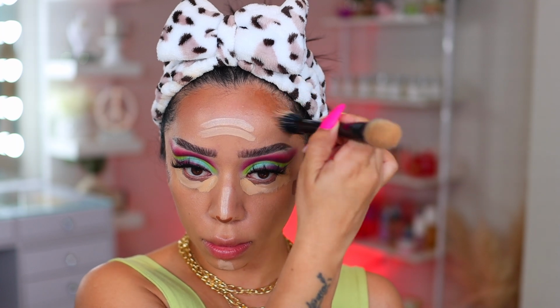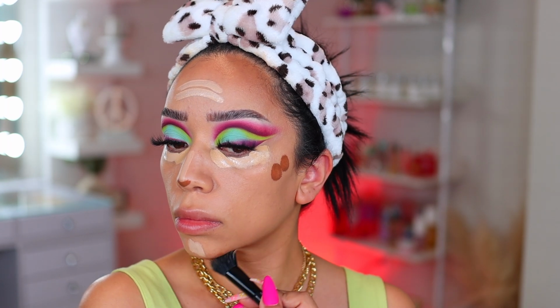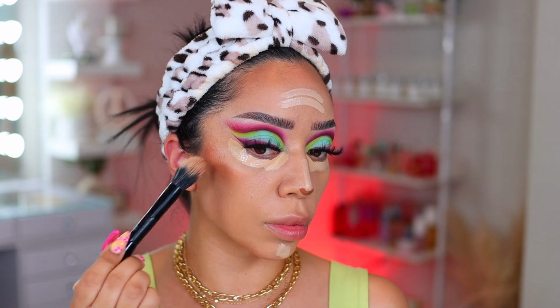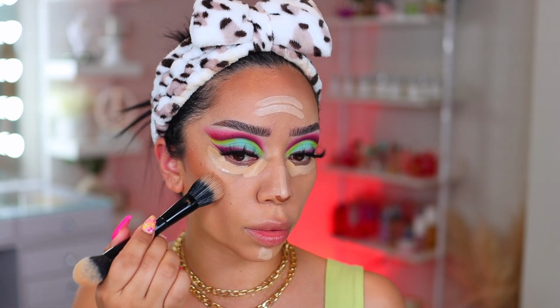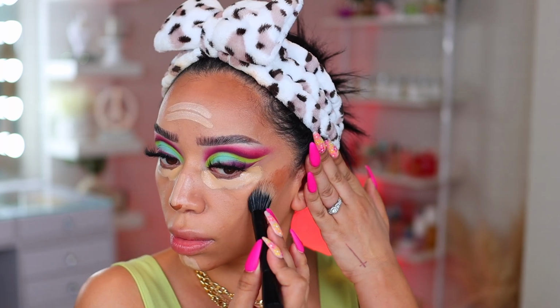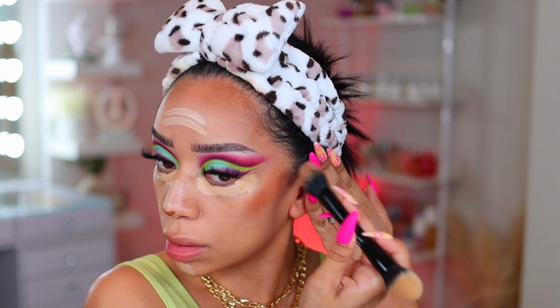This brush right here, I got it at Walmart. I believe it's from the Beauty Bar. If I can find it, I will link it, but it's so good. It's like a dual-ended brush. You get a nice stippling brush on one side, and then the other one is more rounded, not stiffer, but it has more compacted bristles, and it's just a really good brush. So I just wanted to mention it.